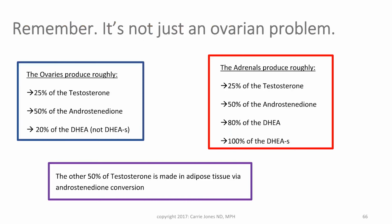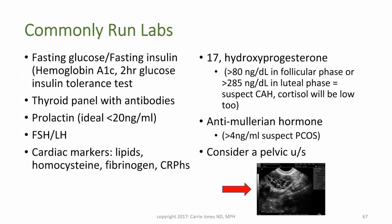That results in low progesterone, and now she's probably estrogen dominant. But remember, as we talked earlier, it's not just an ovarian problem. The ovaries and the adrenals make testosterone and androstenedione and DHEA. So you may think it's an ovarian issue, but really it could be an adrenal issue.